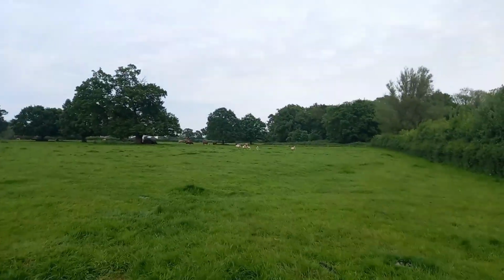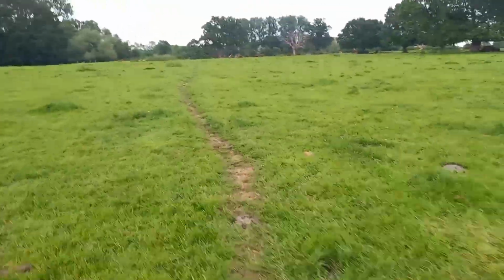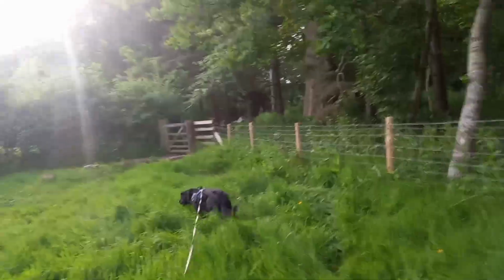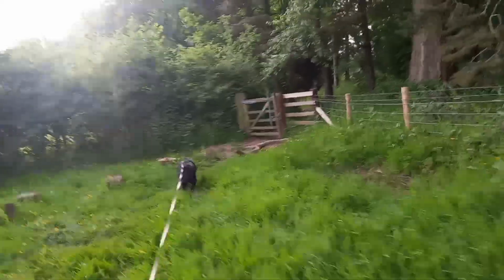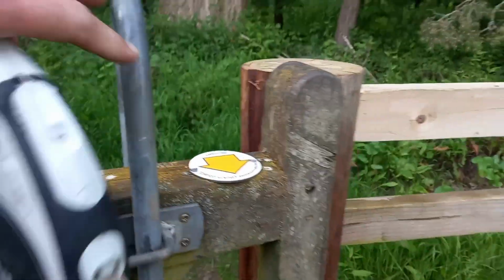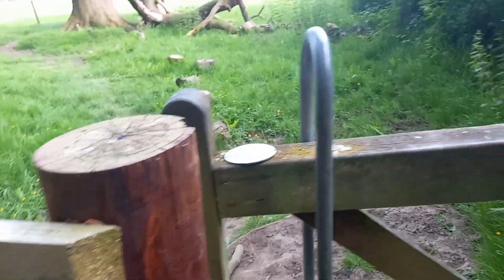We got cattle and sheep in this one. Hopefully they're not inquisitive. So we're actually walking through Chapel Farm and we're looking out for Chapel Eden, which is a 12th century chapel that got destroyed in the 13th century and all that's left is some rubble. Well, I think it must be this way, Otis. Oh, we've been missing those signs.